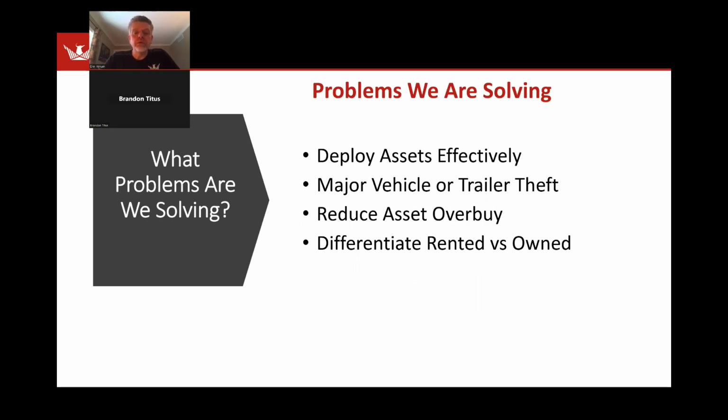Deploying assets effectively. We've had contractors tell us, hey, this is great. We might get a storage locker type of rental in strategic locations in a larger city so that we can be more effective in how we're deploying our assets. And then in major vehicle or trailer theft, now, while we can't guarantee a recovery, we can tell you this. If the gateway is in there, we're going to be pinging every 15 minutes where it's going until somebody disables it.